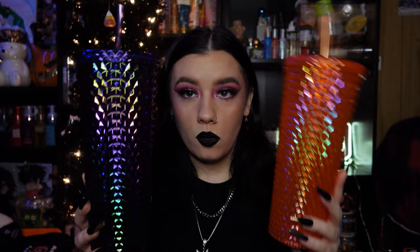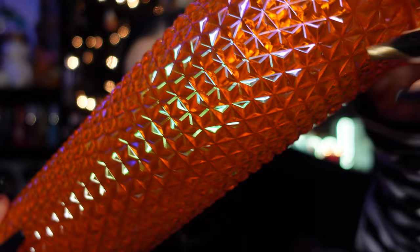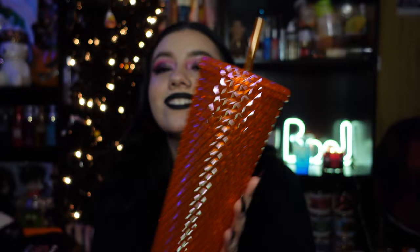It is just two items. I picked up these gorgeous tumbler cups. Look at them. Oh my god. Okay, so let me show you the orange one first. Look at this one. This one is just so gorgeous. Oh my god, it's so pretty.